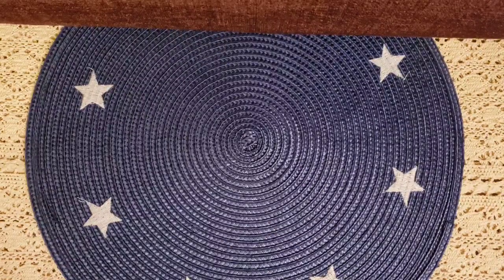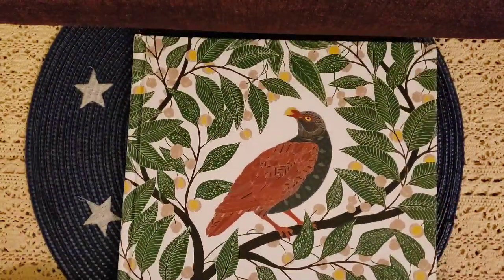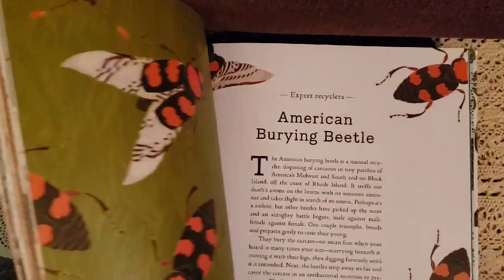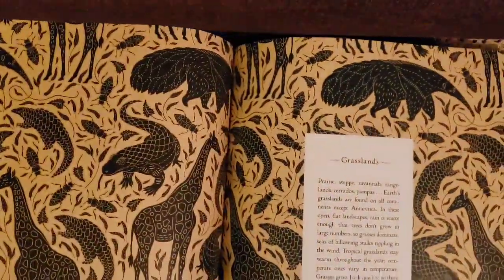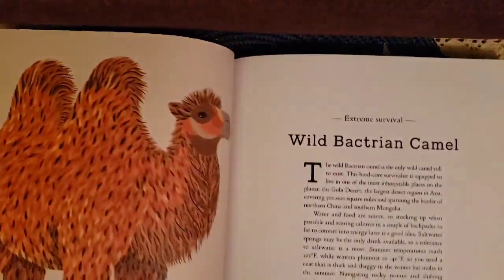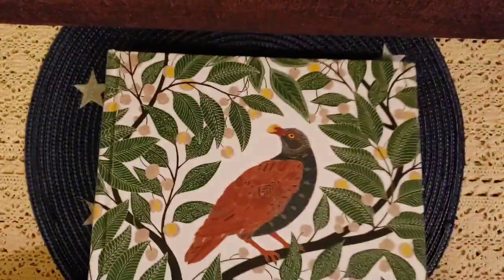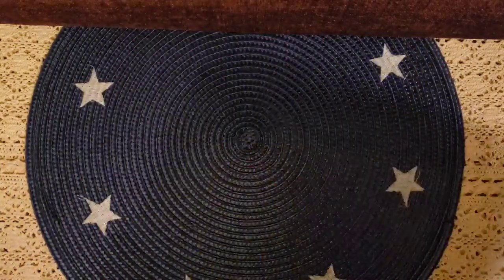The next one is A Wild Child's Guide to Endangered Animals. So I saw this and I don't remember if it was on a YouTube video, but I really liked it. It goes through different types of, like, the anteater, and it goes through the grasslands, and it just has several different ones. The camel, and just many of them. The horned frog. And so I thought, I'm going to get this book. This looked intriguing, so I went ahead and got that one.